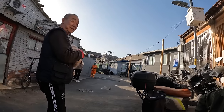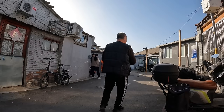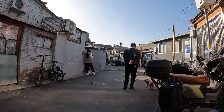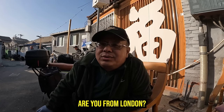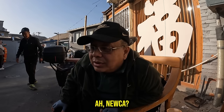And there's the public toilets, which is for everyone to use in here. Oh, nice to meet you, PSG. Worcester, Newcastle. Newcastle.